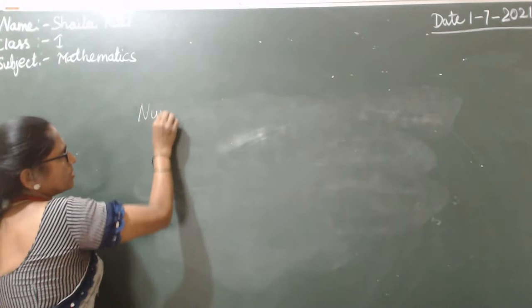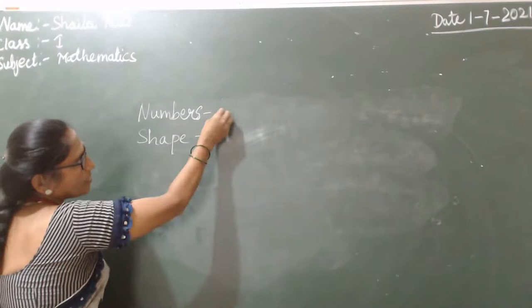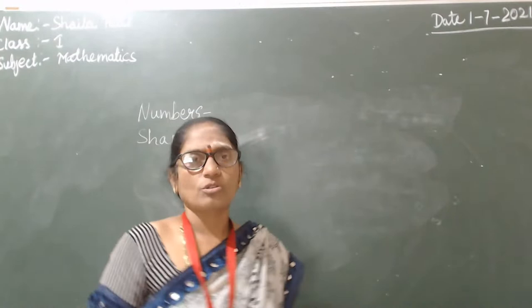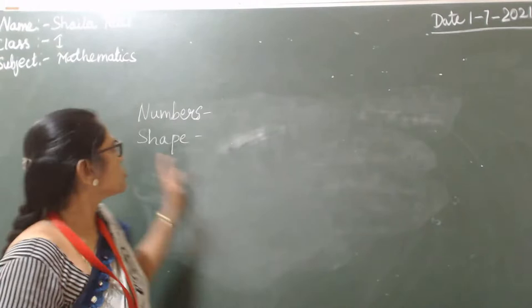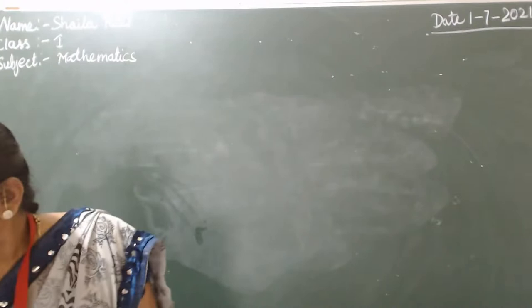We are going to learn numbers, shapes, size. Numbers start from 1 to infinity. There are many numbers, but the starting number is 1. And shapes: circle, square, round, rectangle, cuboid, diamond. There are many types of shapes. We are going to learn today the basic concept from mathematics.